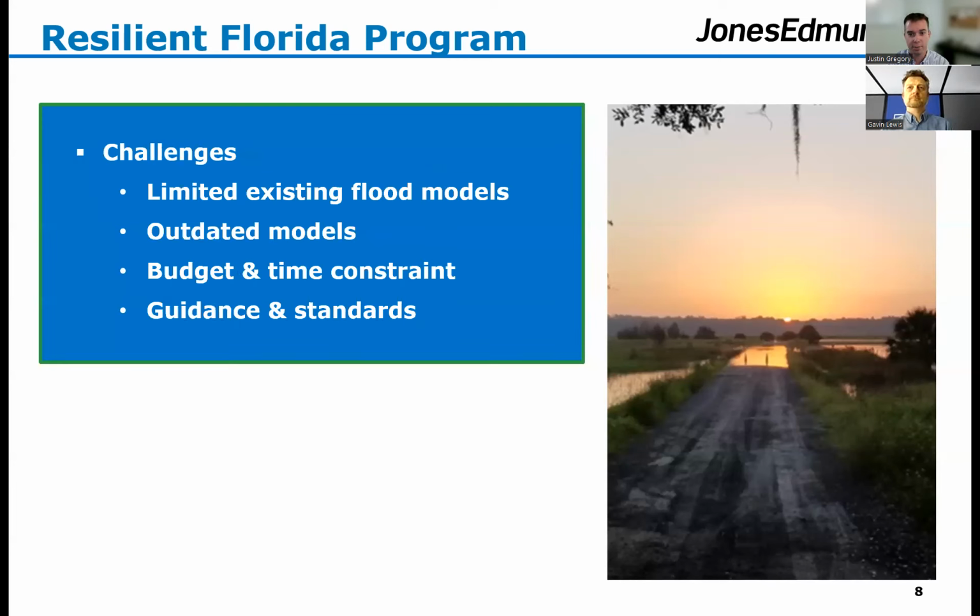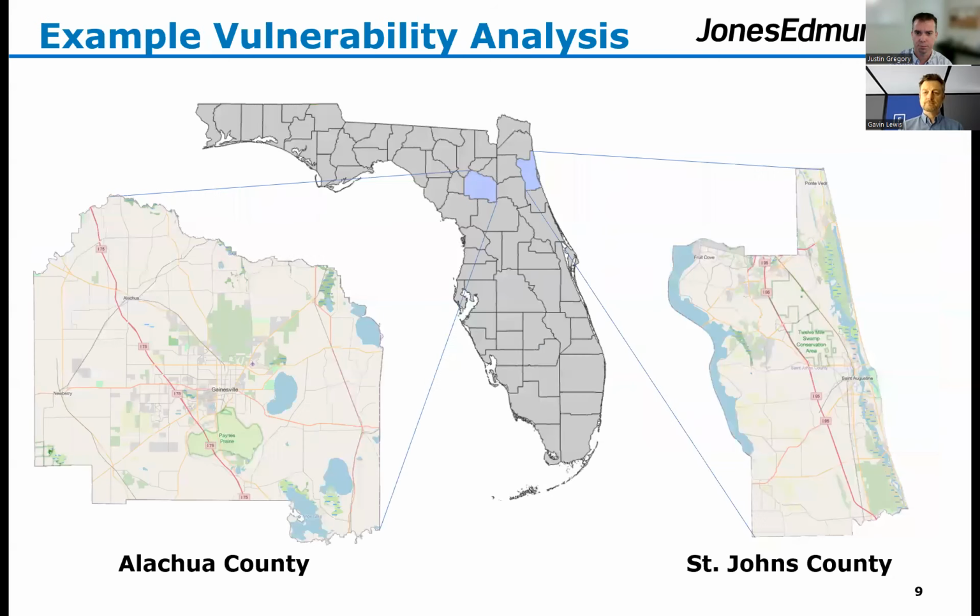So generally, I'd say about half of those project budgets is dedicated to the flood modeling, and then there's a lot of other aspects of these vulnerability assessments that need to be included within the budget. Now, the state does provide some guidance and standards, but it's also fairly flexible. So a lot of cities and counties are having to make a lot of decisions about how best to conduct these vulnerability analyses projects to meet the state requirements.